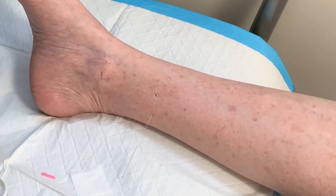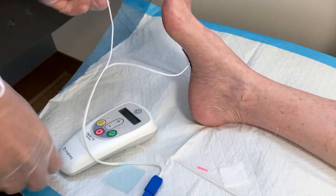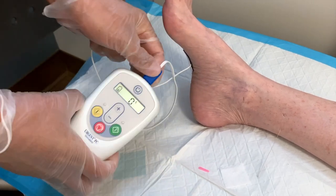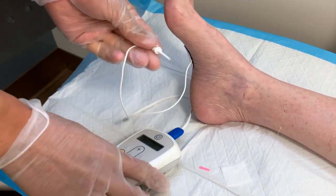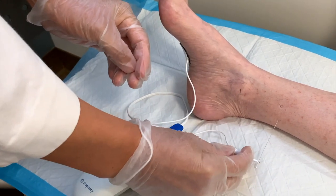And then here's the grounding pad. So you just put the grounding pad here, and then attach it there. And then this is the little hook. So this goes right here.